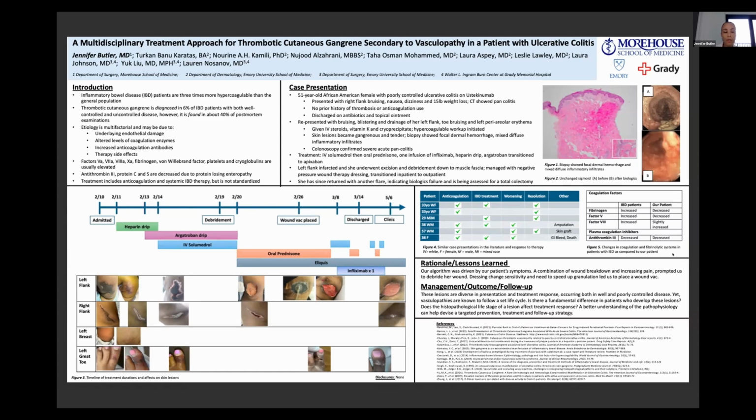So our treatment decision in our patient was driven a lot by her symptoms. And it brings up a lot of interesting questions of why do some IBD patients develop these lesions? And also, what is the ideal treatment and timing for use of, let's say, anticoagulation versus IBD treatment that we can prevent further progression of these lesions? Wanted to thank everyone for their time.